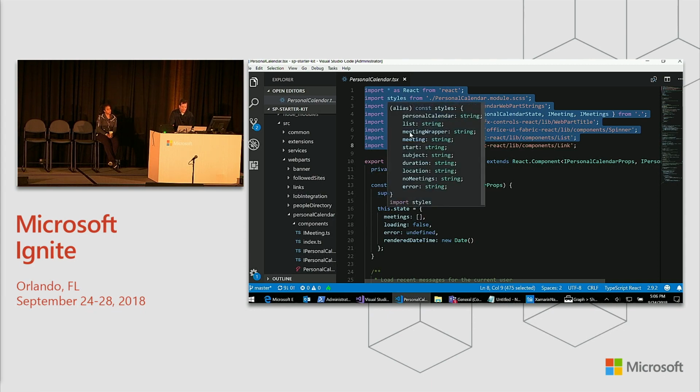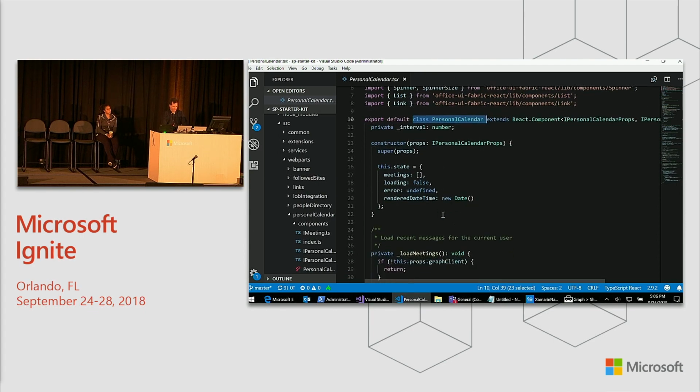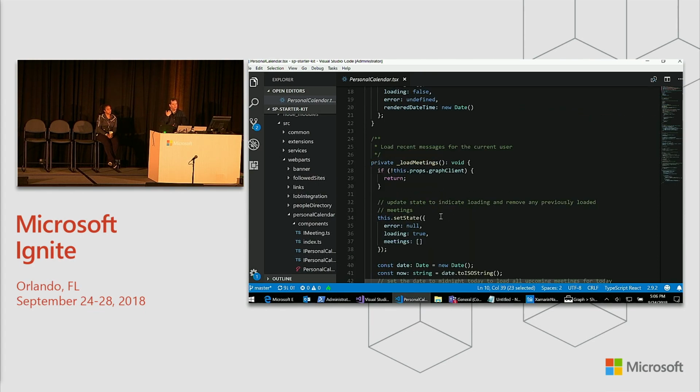So this is my React component for that personal calendar that we showed earlier. There's a number of different imports here. In this case, I'm importing some custom components from Office UI Fabric React, which is our library of custom React controls. And then I have my class, which is my personal calendar, and this actually implements the functionality of my calendar.